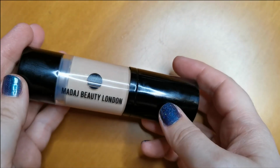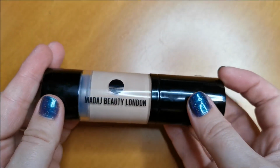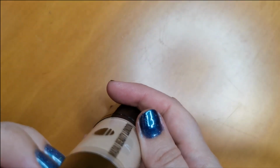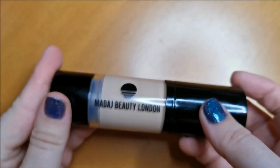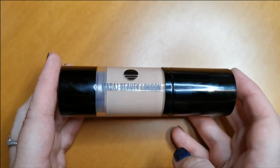And then finally for foundations, I have the Madaj Beauty London. This is the Skin Perfect Photo Ready foundation. I have it in the shade, I have got my glasses on, medium light porcelain. And this looks so beautiful on the skin.